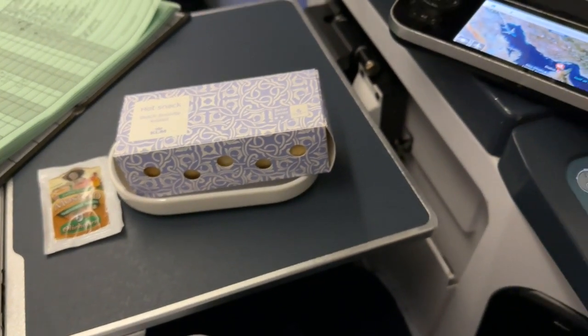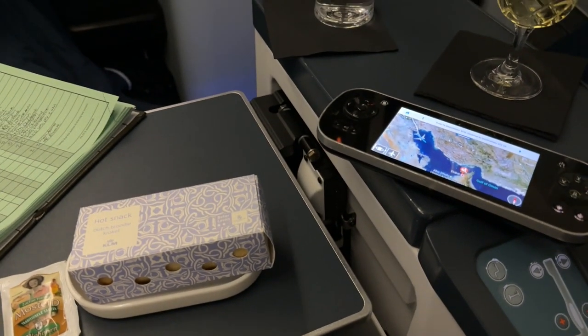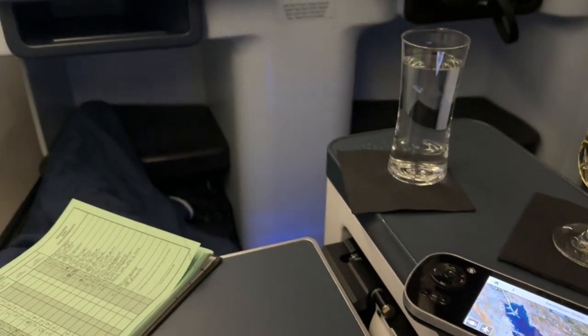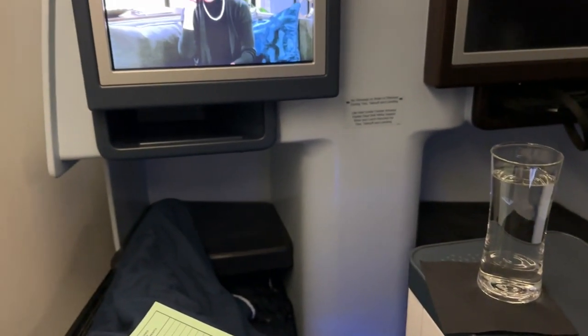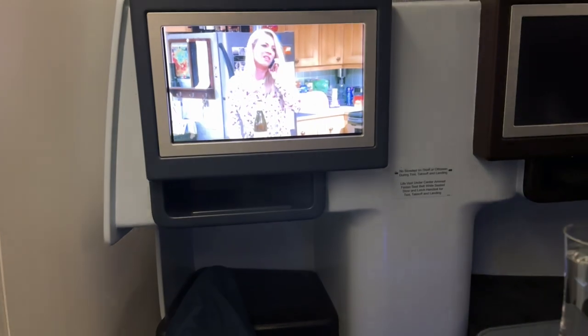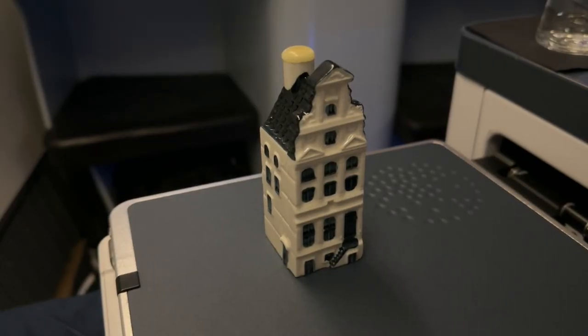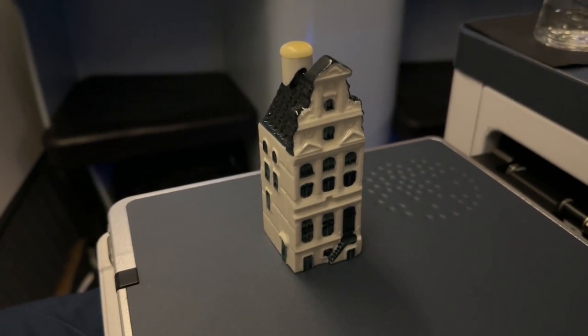This was basically a little sandwich with some sort of sausage inside and mustard to go along with it. They had that or a vegetarian option of that as well. And I went with one last glass of water while I settled in for the last 45 minutes of this flight.